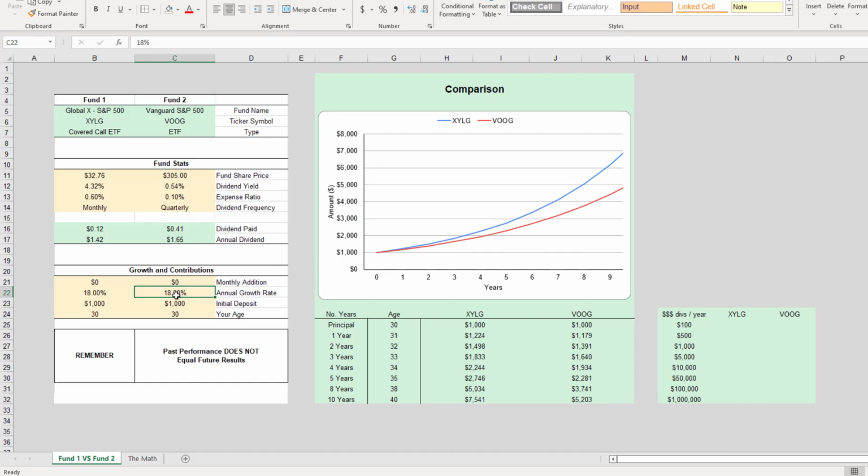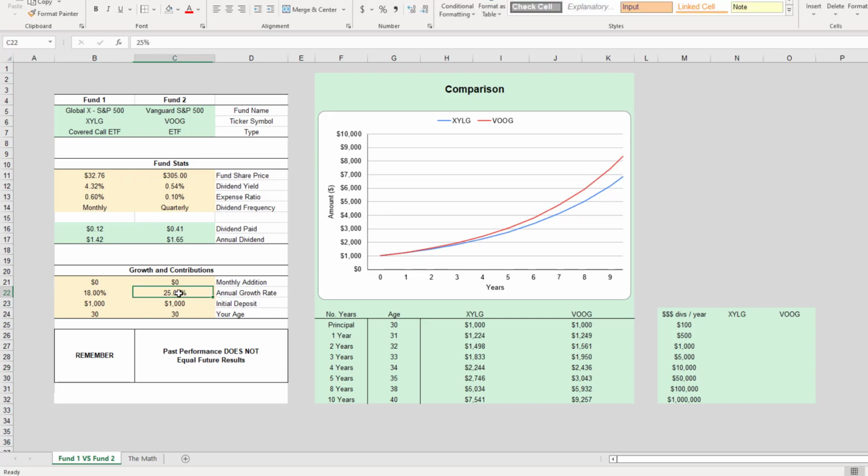So we have seen in the past year it was 32%, but it's been a very bullish year this year. So we'll go a more conservative 25%. Say we have a good year at the end of 22. Let's say VOOG increased 25%, and let's say XYLG continued its run just like it did in 2021 at 18%. Your VOOG will have outgrown XYLG. Here is the comparison. So after 10 years, you will have had almost $2,000 more dollars in VOOG with just an initial deposit of $1,000.